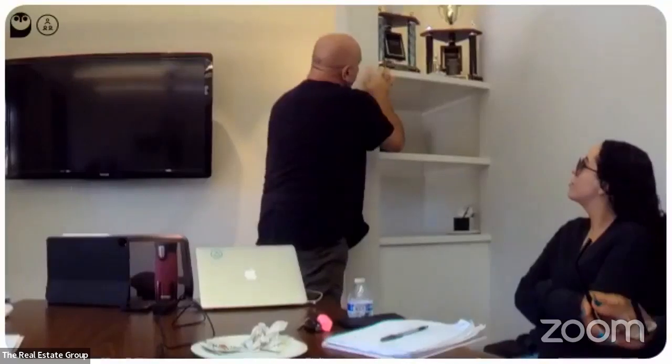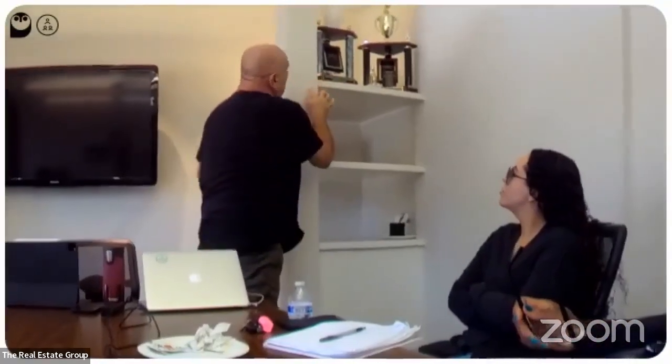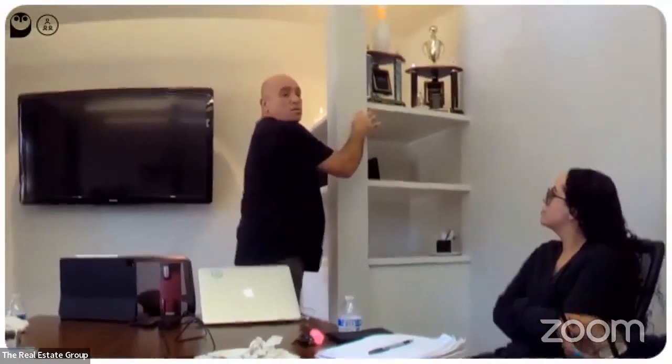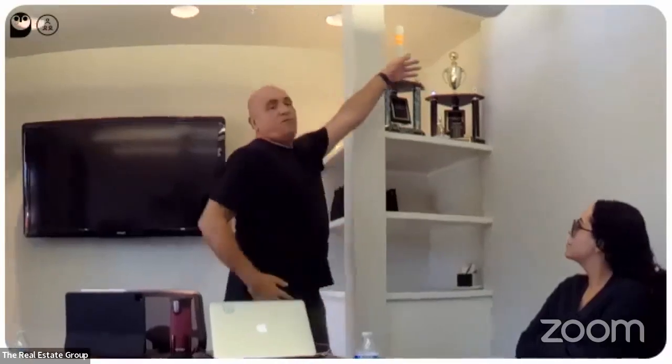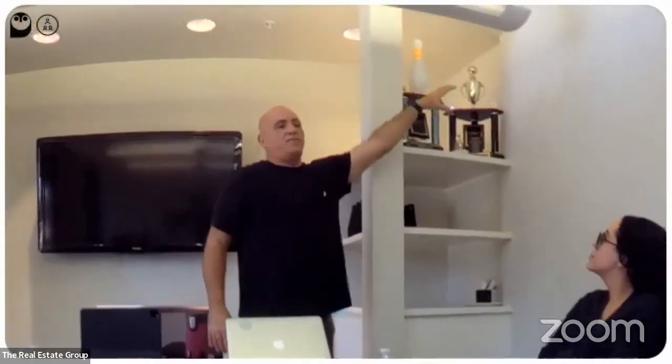Number two, smoke detectors. It's a 4-12 rule, they call it. Let's say this is the ceiling, and this is the wall. You're gonna go 4 inches down, nothing under 4 inches, nothing over 12 inches. And you never, ever, ever put it in the corner. You never want anything in the corner, ever.